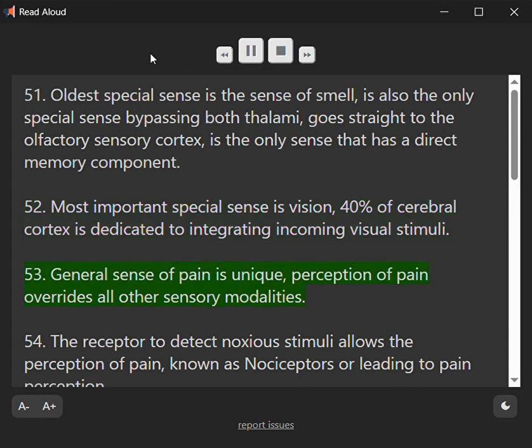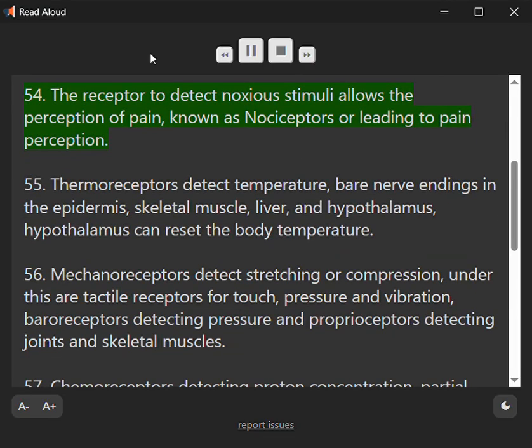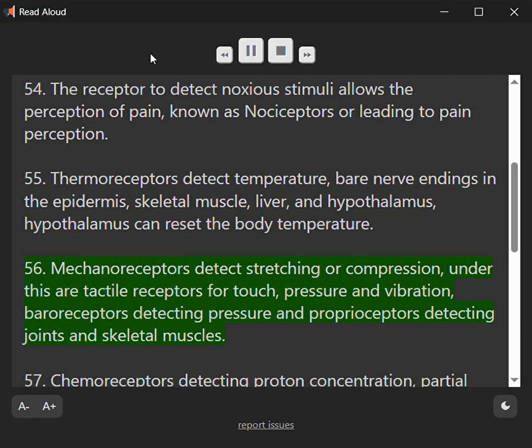53. The general sense of pain is unique; perception of pain overrides all other sensory modalities. 54. The receptors that detect noxious stimuli, known as nociceptors, lead to pain perception. 55. Thermoreceptors detect temperature and bear nerve endings in the epidermis, skeletal muscle, liver, and hypothalamus. The hypothalamus can reset the body temperature.